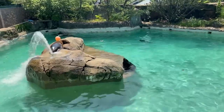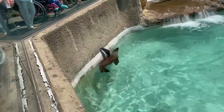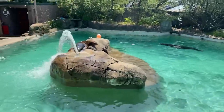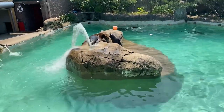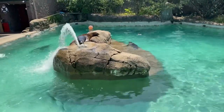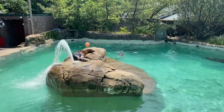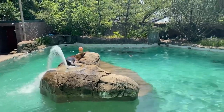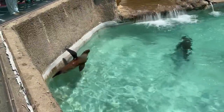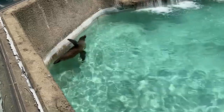One's itching itself. Look at this one. Look what he's doing. That looks a big one. There's a really big one over there. On the rock, got some fur on it. If they got a little hideaway, they can go in over there. This one's funny, look at him. He's just floating. See this one.